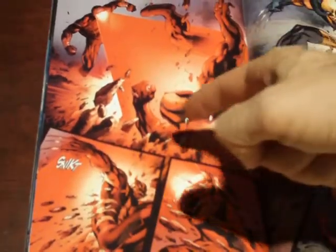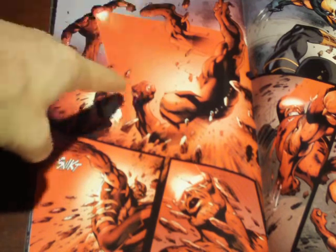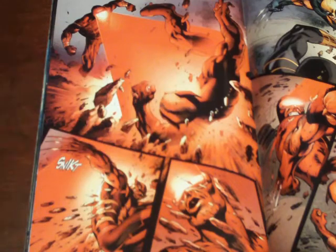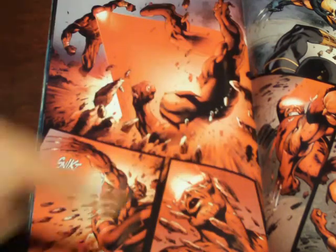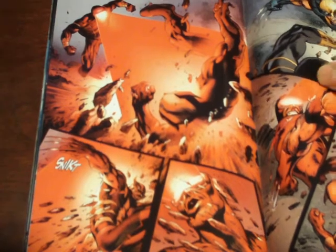Jacked up Cyclops. Point blank range, after you saw what his optic blast did to the Sentinel, right in Wolverine's face. But Wolverine, obviously the toughest guy to keep down, immediately goes on the counteroffensive. So this was a great issue. The fight scene has just begun.